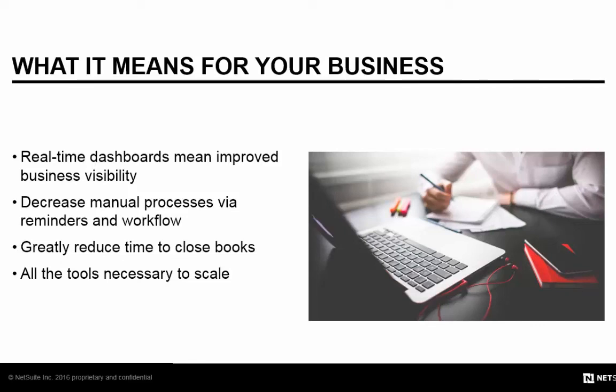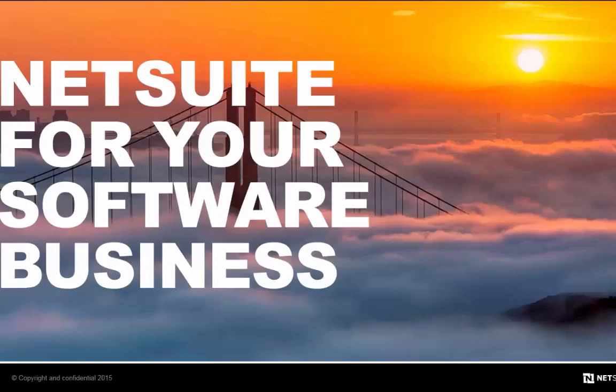In summary, with the NetSuite software industry solution as the core, you will have the necessary tools to scale with your business. Leveraging these leading practices in conjunction with NetSuite's leading practices for other functional business areas, your processes, activities, and systems will be aligned with the foremost methods in the software industry.